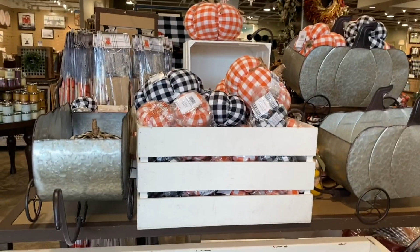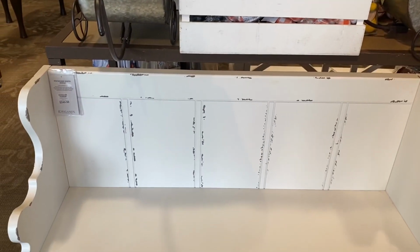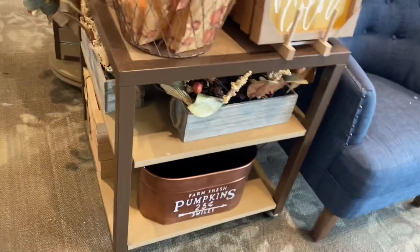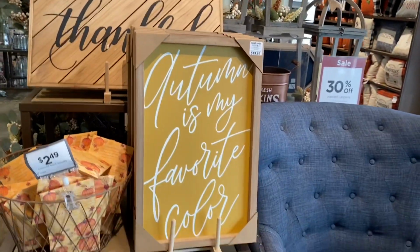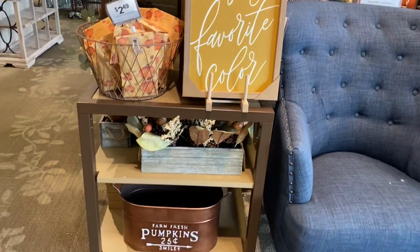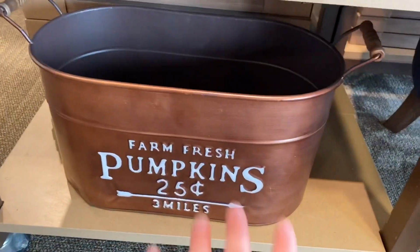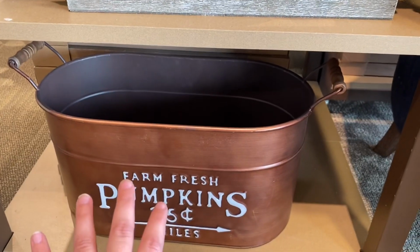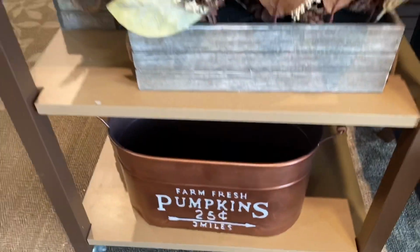This is super cute. I love that too. It's only $2.50. Jeez, pieces are so good. Autumn is my favorite color. Yes, I love that. That's so cute. That'd be really cute if you just filled this up to the top with tissue paper or whatever, and then put pumpkins on top, to make it look like it's filled with pumpkins. That would be really cute.